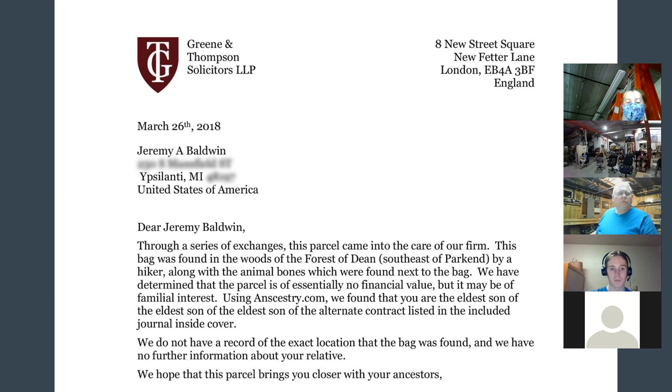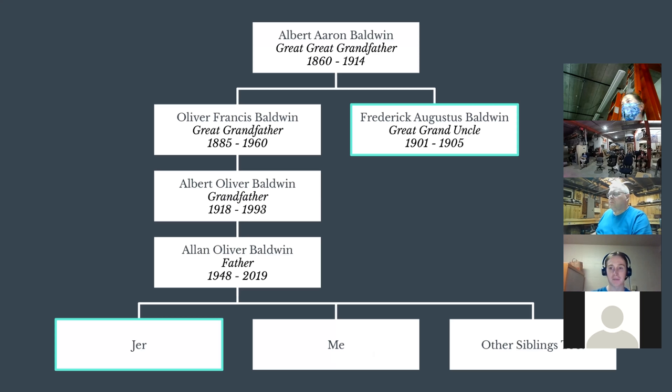This bag was found in the woods of the Forest of Dean, southeast of Park End, by a hiker, along with the animal bones which we found next to the bag. We have determined that the parcel is of essentially no financial value, but it may be of familial interest. Using ancestry.com, we found that you are the eldest son of the eldest son of the eldest son of the alternate contact listed in the included journal inside cover." So here's the setup. Just how British people talk.